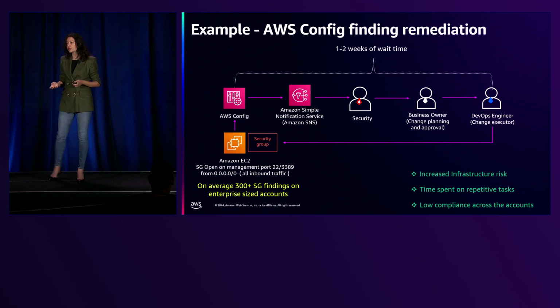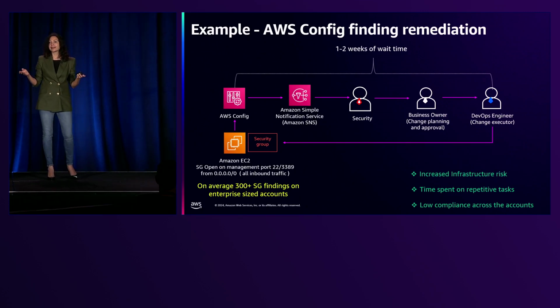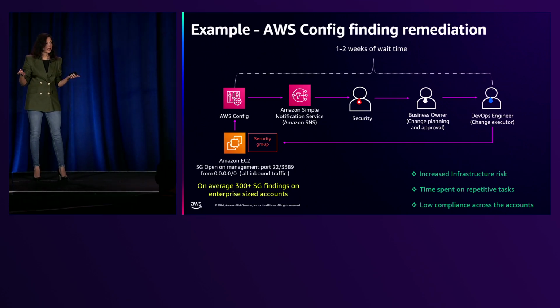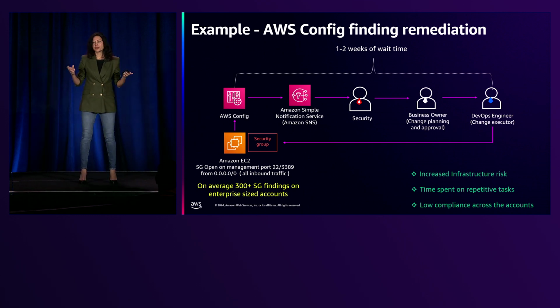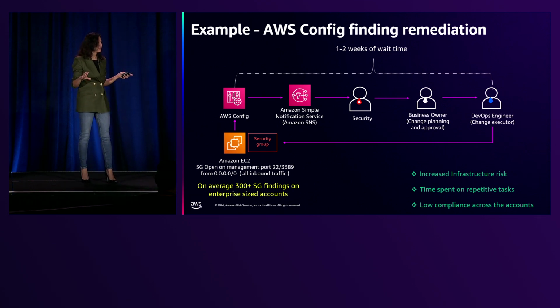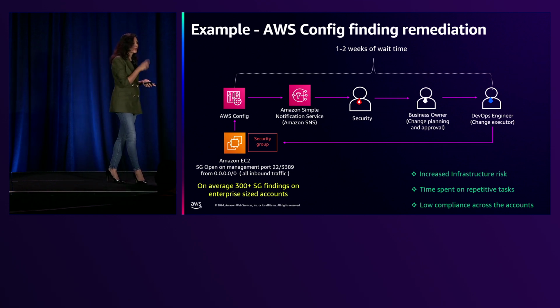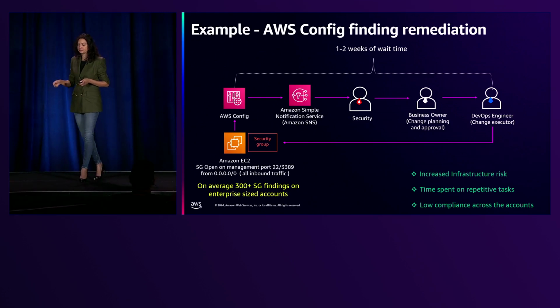The point to note here is, from the time that the Config rule had triggered to the time that the DevOps engineer has actually made the change, in our experience, it is typically 1 to 2 weeks of wait time. In fact, more. And throughout this cycle, you have this security exposure in your environment. And you will run this entire workflow every time you want to make the same change, whether it is on an application, on an EC2, or on multiple accounts.